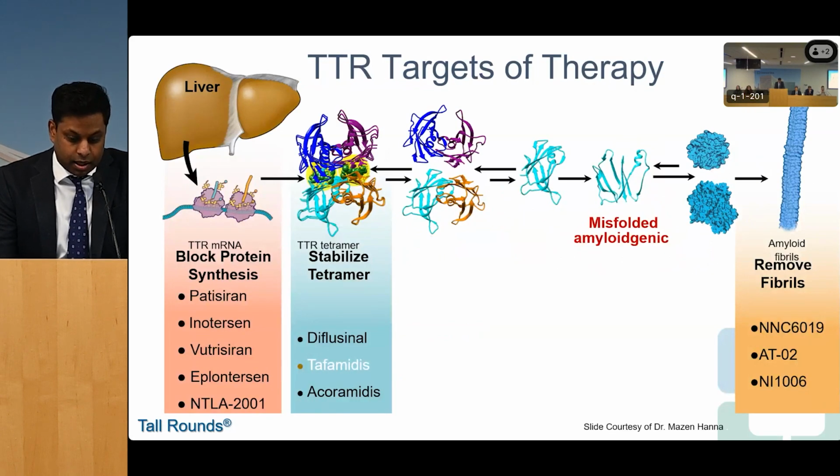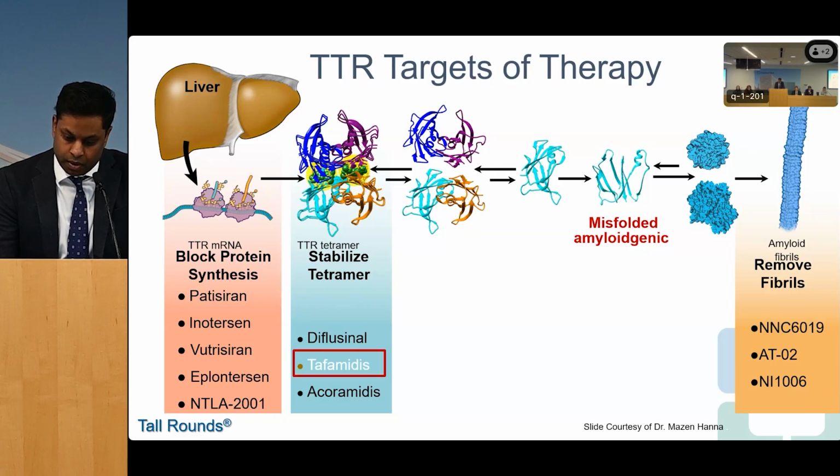So what are our TTR targets of therapy? It can begin actually at the protein synthesis level with mRNA silencing, as well as gene editing coming down the line. We can focus on stabilizing the tetramer, which mimics thyroxine binding into the tetramer and stabilizes it in that tetramer form and prevents the breakdown into the further dimers and the misfolding. And then excitingly, which is brand new, is the removal of fibrils using antibodies specific to these fibrils. And just to note, the only approved therapy so far for cardiac amyloid is tafamidis, FDA approved in 2019.